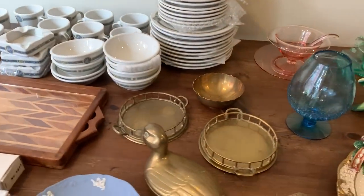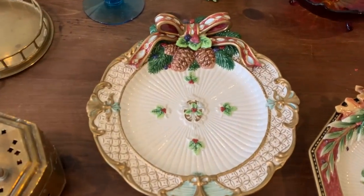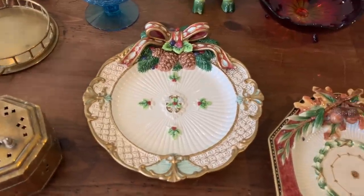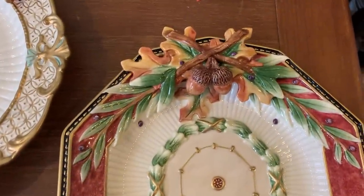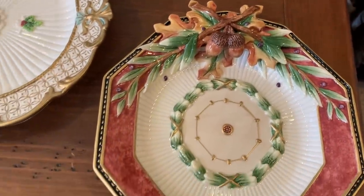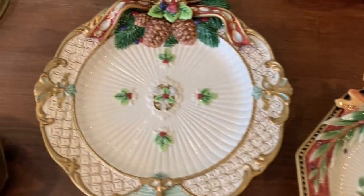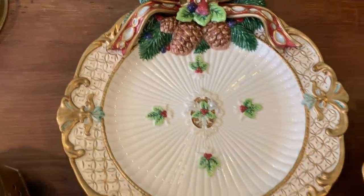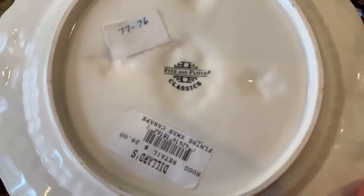Okay, let's move down here. Okay, I've got a couple of... oh my gosh, my words are escaping me. Fitz and Floyd. Thank you. That was just not coming to mind. So these would be really pretty in the fall on your table, decorating, put out some hors d'oeuvres or something. It's funny how you can just spot those immediately. You can tell that they're Fitz and Floyd, but they're always marked also. Yeah. So there it is right there.